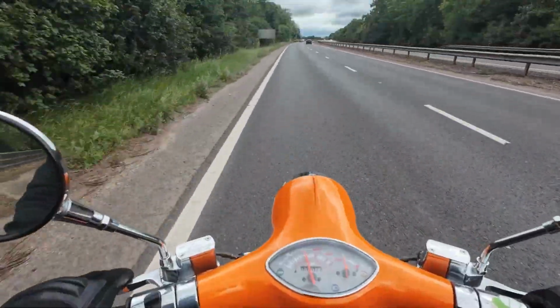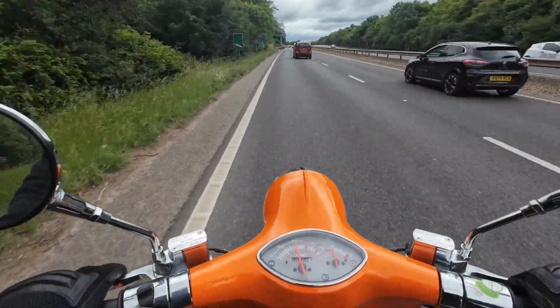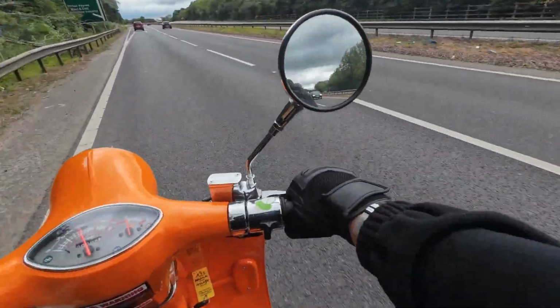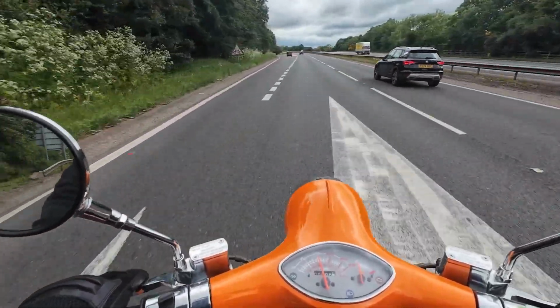So while I'm doing this and riding this bike, I'm going to have a little bit of a waffle for you. So we went out Sunday. We left the garage at 9 o'clock to go up to Emma's at Triumph Woburn. Emma's Cafe, Triumph Woburn. Great little venue.